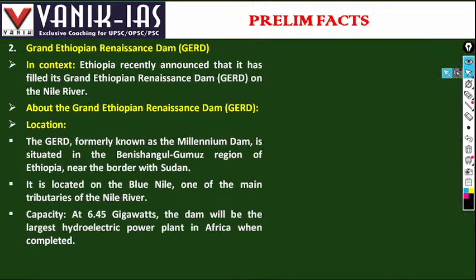Then the next topic, the Grand Ethiopian Renaissance Dam. Ethiopia recently announced that it has filled its Grand Ethiopian Renaissance Dam on the Nile River. The Grand Ethiopian Renaissance Dam, the GERD, formerly known as the Millennium Dam, is situated in the Benishangul-Gumuz region of Ethiopia near the border of Sudan. It is located on the Blue Nile, one of the main tributaries of the Nile River.